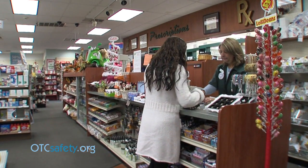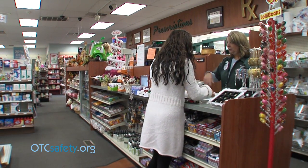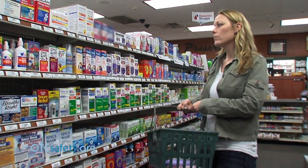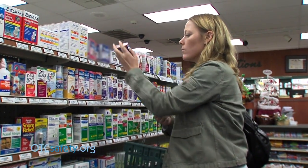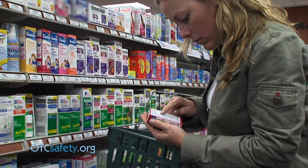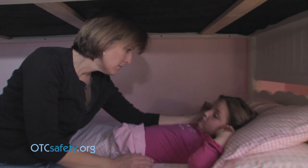Over-the-counter, or OTC medicines, are safe when used as labeled, but can have risks when misused. It is important that parents and caregivers in charge of children's health and well-being always treat medicine with care and know how to safely give OTC medicines to children. This is a big responsibility, but it doesn't have to be a difficult one.